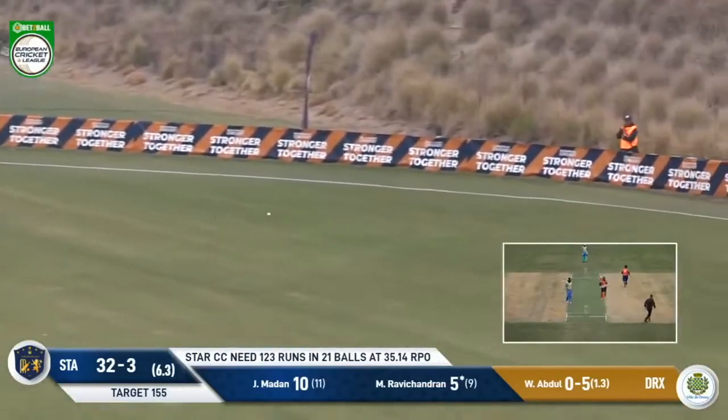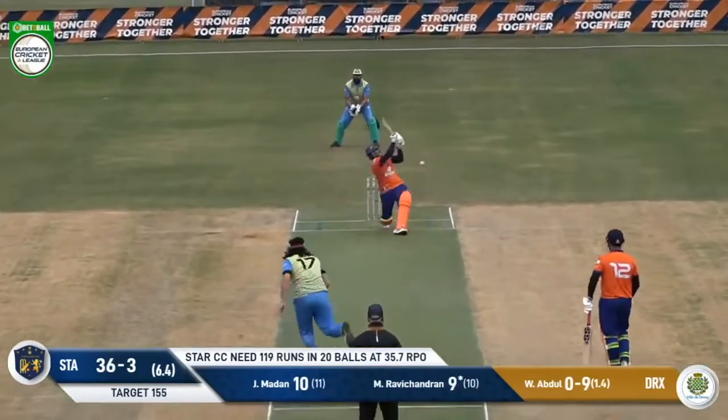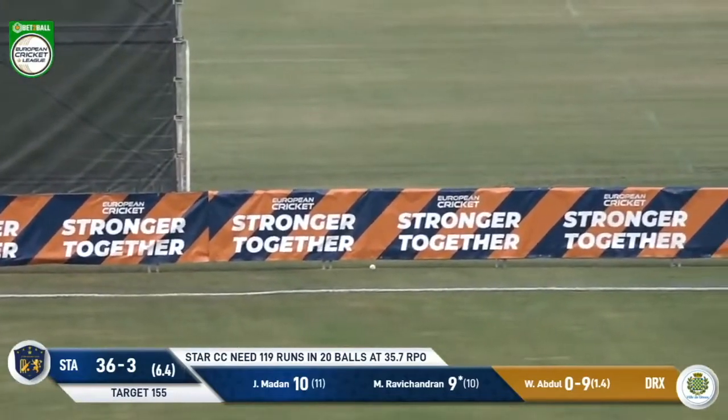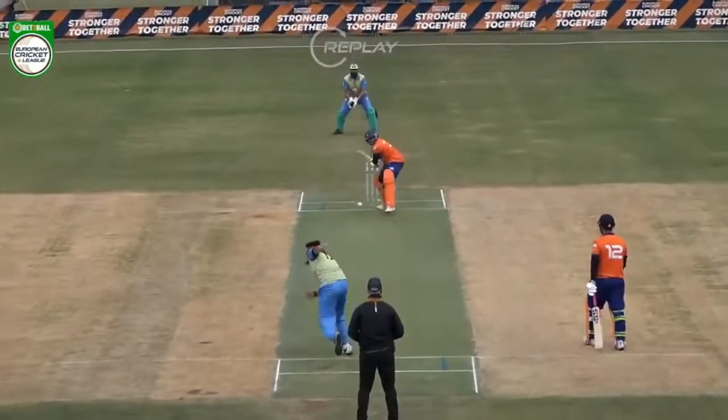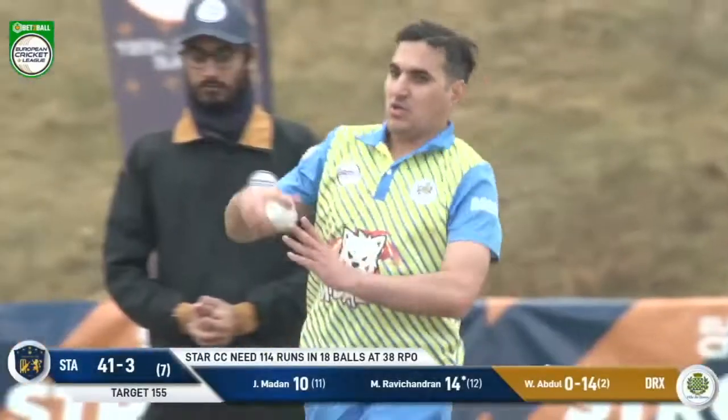Another single coming up for Ravi Chandran. Oh, spoke too soon. Oh, that's 4. Oh, no. It's a slow ball. And if he was annoyed before, he'll be really annoyed now. As the French get French cut. And that irony's not lost on me. Another boundary to Ravi Chandran.